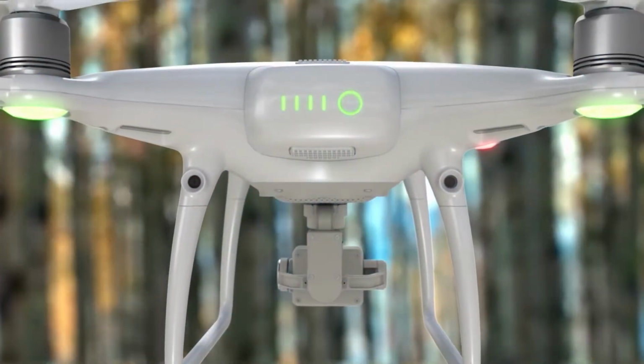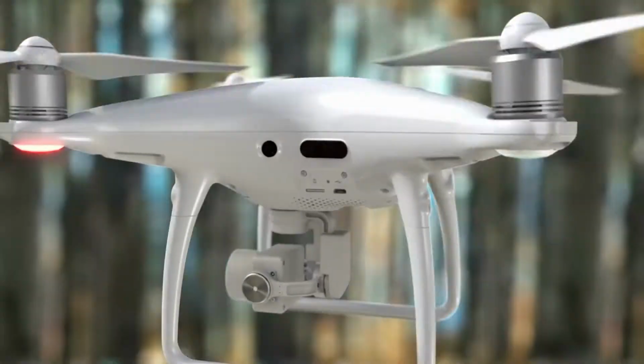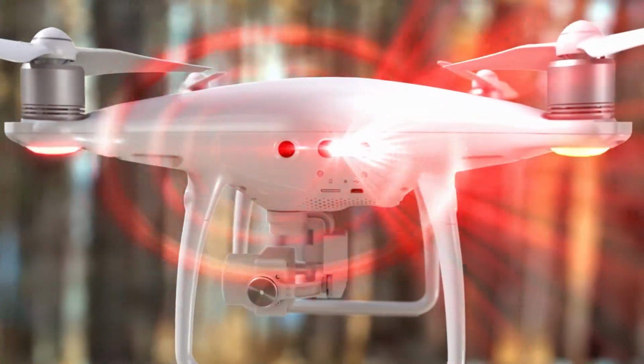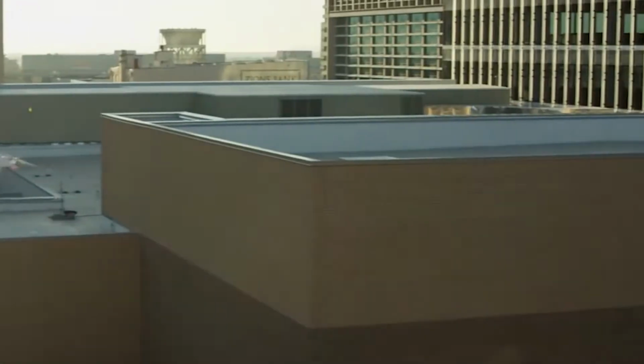The remote controller also features several different ports and has a 5-hour battery life. All in all, the Phantom 4 Pro V2 grants filmmakers absolute creative freedom and includes a wide array of intelligent features that make flying much easier.